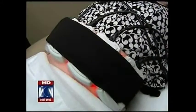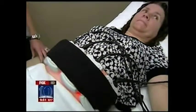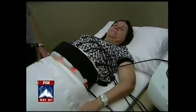And that's a key component here. It's not just laying on the table and having this do all the work. You have to do some of the work, too. And we saw some of that out in the room outside. Tell us about the workout component.